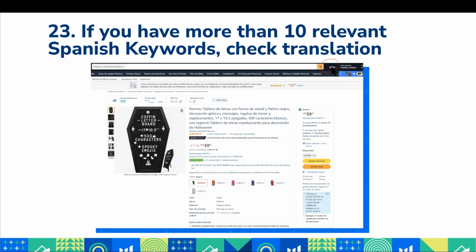Now, I'm talking about this in the context of USA and Spanish, but this could be Amazon Germany, and we could be talking about English keywords you find. It could be Amazon France, and you found Italian keywords, right? This is the same principle. But anyways, on the USA side, change your listing to Spanish.